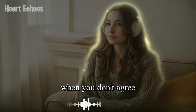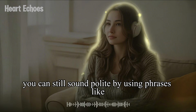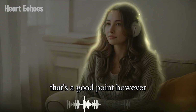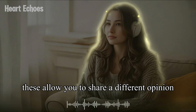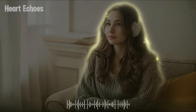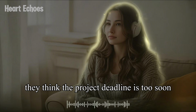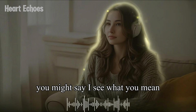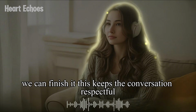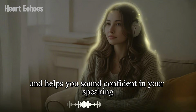When you don't agree, you can still sound polite by using phrases like, "I see what you mean, but," or "That's a good point, however." These allow you to share a different opinion without sounding rude. For example, if someone says they think the project deadline is too soon, you might say, "I see what you mean, but I think if we stay focused, we can finish it." This keeps the conversation respectful and helps you sound confident in your speaking.